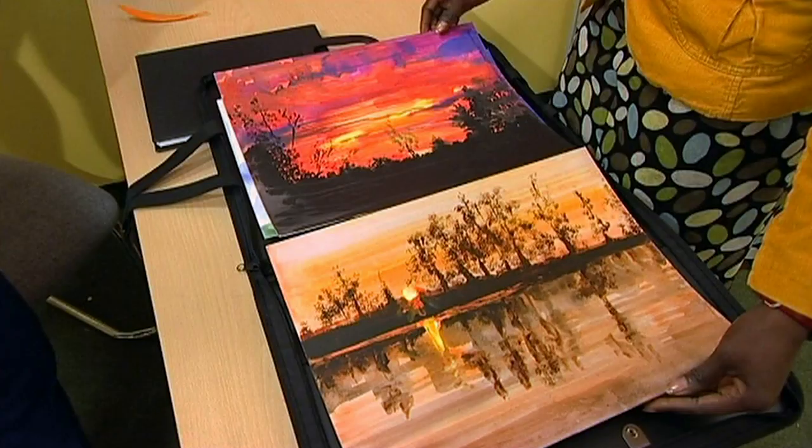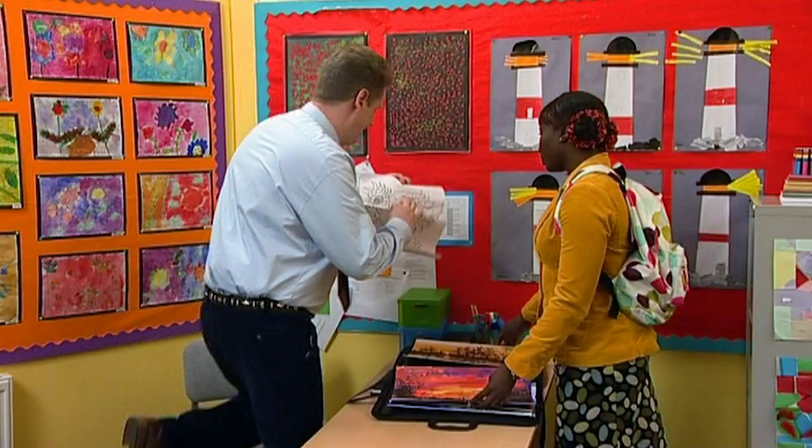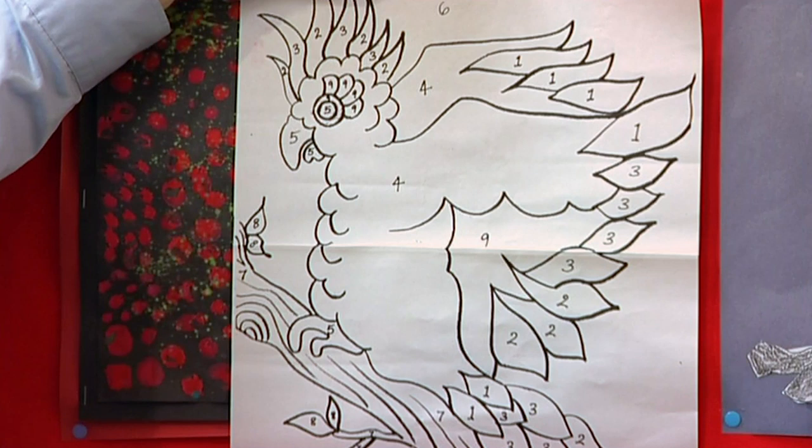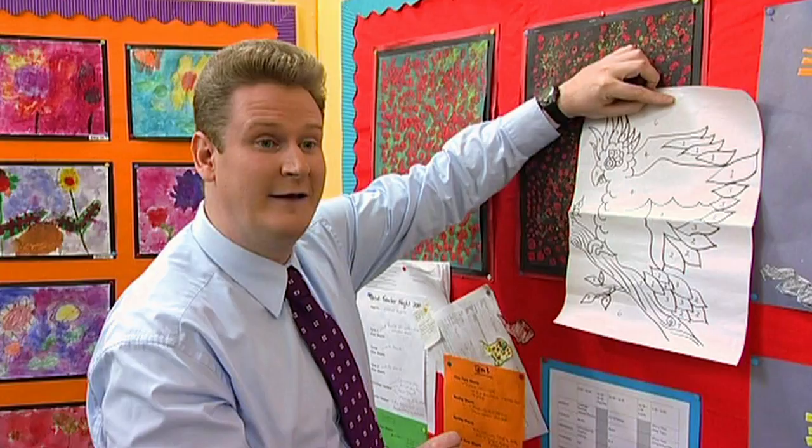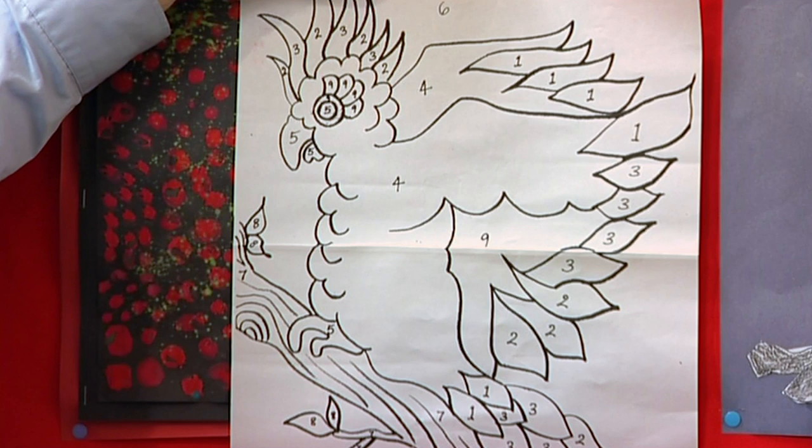No, no, I'm more of the school of a tree looking like, well, a tree. For example, here's my picture of a cockatoo with numbers. Now, the children will use the numbers to help get their colours exactly right. So their pictures will look like yours? Exactly. Oh, I do hope to inspire the children with their artwork. Oh, that would be nice.